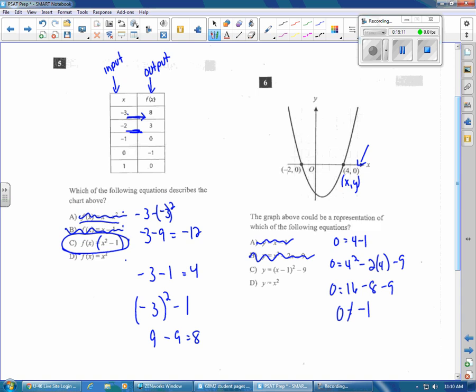Let's see, C. Does 4 minus 1 squared minus 9 equal 0? Okay, 4 minus 1 squared is 3 squared minus 9. 3 squared is 9. Minus 9 is indeed 0. So this is the one that's going to work.